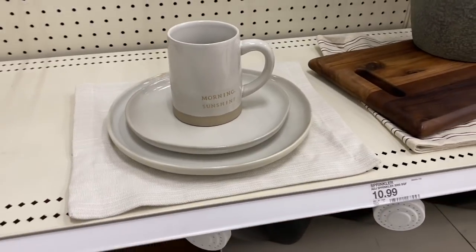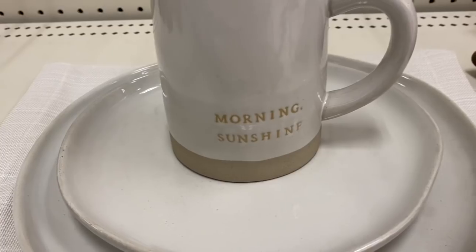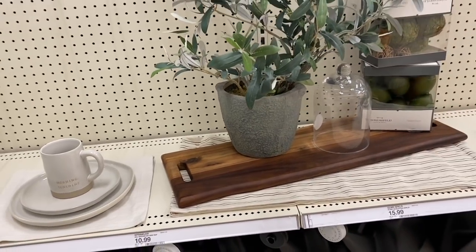With this next setting, not much has changed, but the more expensive serving boards are taken away, and I think it looks just as nice. The look is very clean, crisp, and simple.